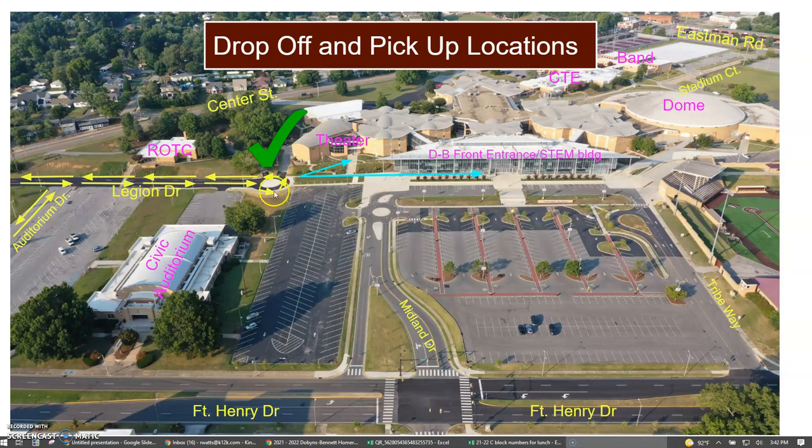So convenient for you, in and out, safety for them, easy access, and never have to cross a parking lot. Similar situation over here on Tribe Way. You can enter from Fort Henry up to Tribe Way, come up next to J. Fred Johnson Stadium and the baseball field, drop off your student here, and exit back to Fort Henry and make a right turn. Again, you can drop off on the sidewalk here, and your students can enter through the activities or dome area or the front entrance to the school and never ever have to cross traffic or navigate a parking lot.